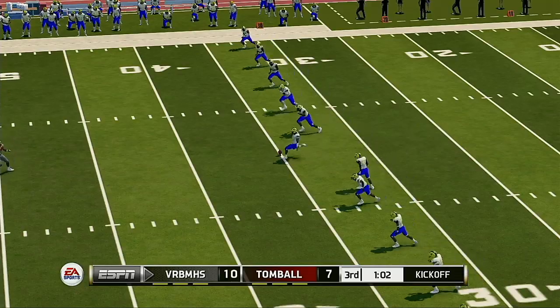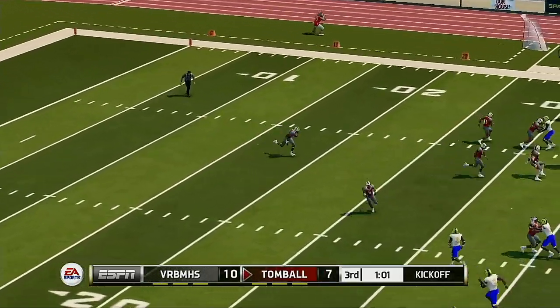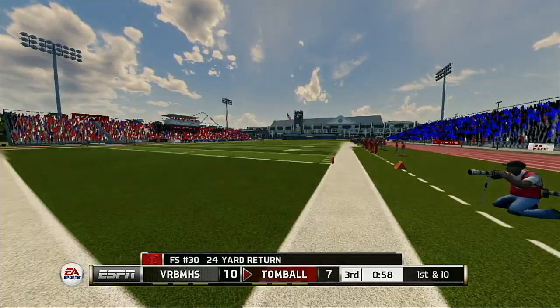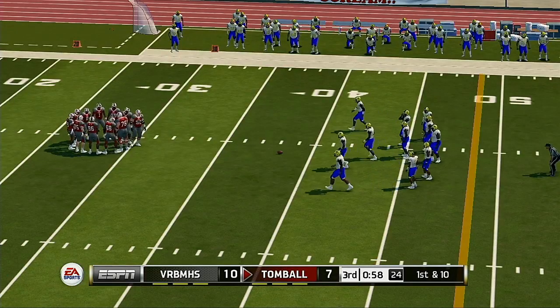Looks like they're ready for the kick. He's out to the 30. He gets out to about the 38-yard line. Well, this is a very competitive game. Just when you think one team has gained the advantage or the momentum, the other team comes fighting back, and it's going back and forth. This is almost like a basketball game.